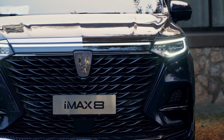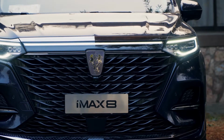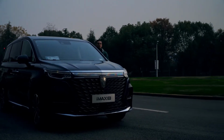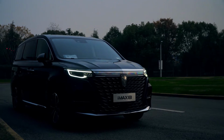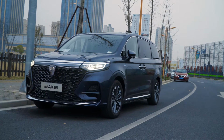It does have a touch of flair, however, in the form of a long, thin LED that connects the headlights. It's not especially noticeable when unlit, but it's got a lot of presence when coming down the road at night. The theme of conservative forms with interesting details continues as you move down the car. The iMAX8 has an upright shape that's dictated by the needs of this segment, but there are a few interesting touches when you look closely.